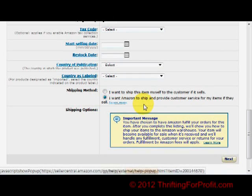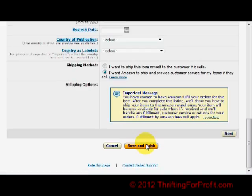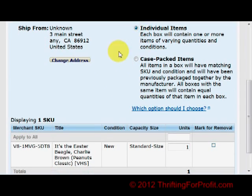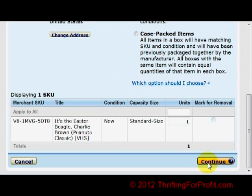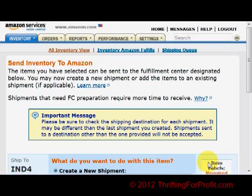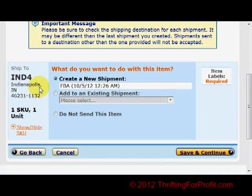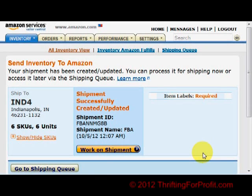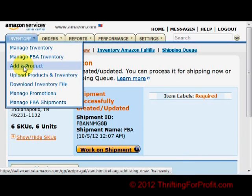Want to make sure that I want Amazon to ship is checked and click Save and Finish. And onwards we go to the next screen. Make sure individual items is selected, and we have 1 of this item. We'll click Continue. And this is another one that happens to be going to Indianapolis, to IND4, so we don't need to create a new shipment. We can add it to an existing shipment and click Save and Continue. Now I'd want to process more items. I go to Inventory, add a product, and just keep doing that till I've gone through all the items that I have to process.